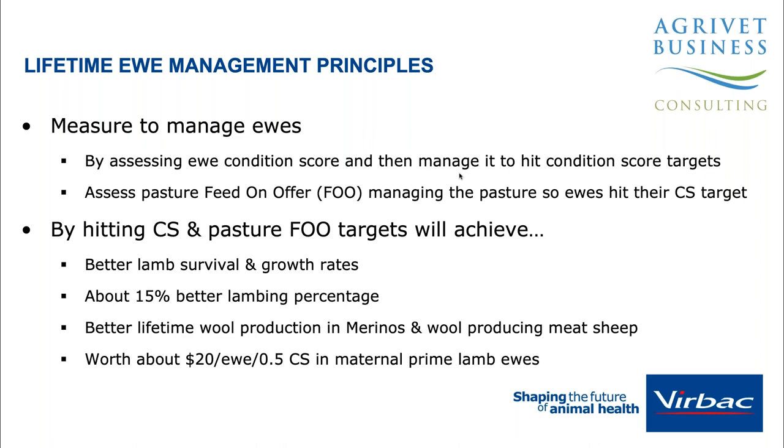What you will achieve is better lamb survival and growth rates, about 15% better lambing percentage, and improved lifetime wool production in merinos and wool producing meat sheep. Even if you've got a prime lambing enterprise with reasonable wool production, you'll see the benefits over time. You also will improve profit by about $20 per year for a half condition score improvement.